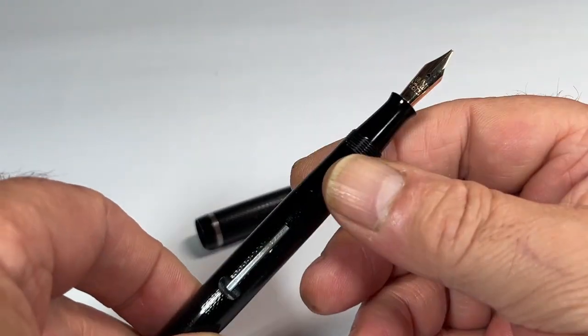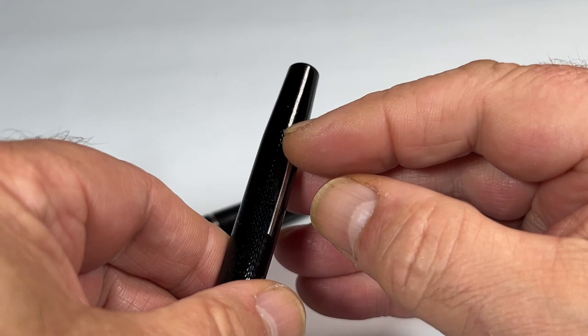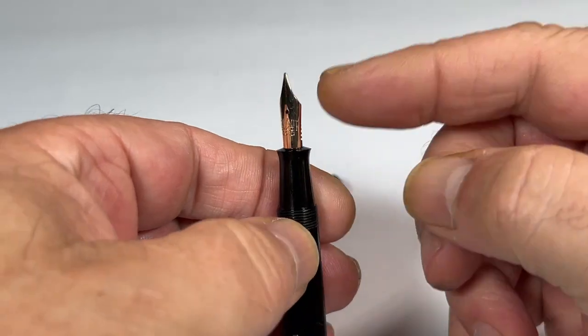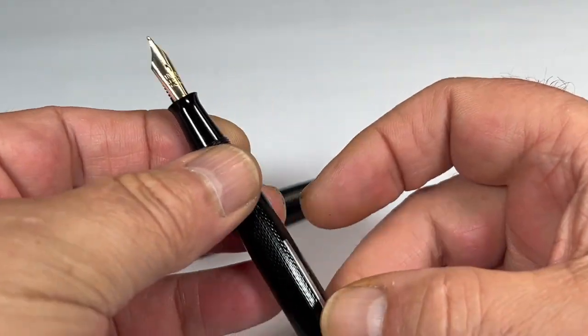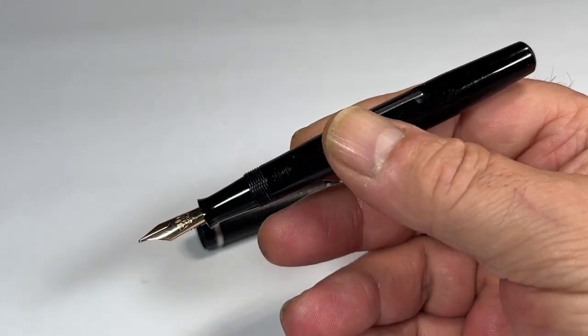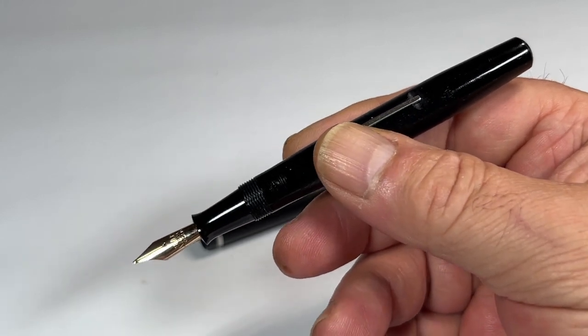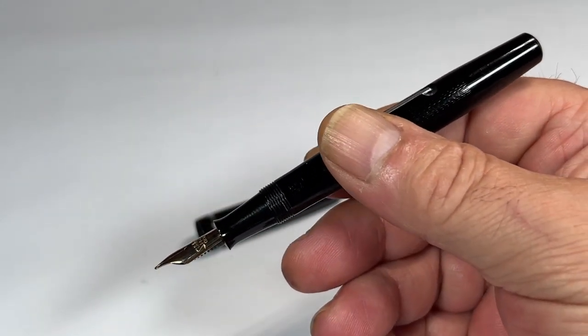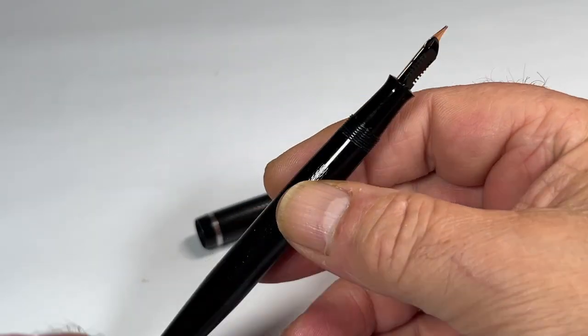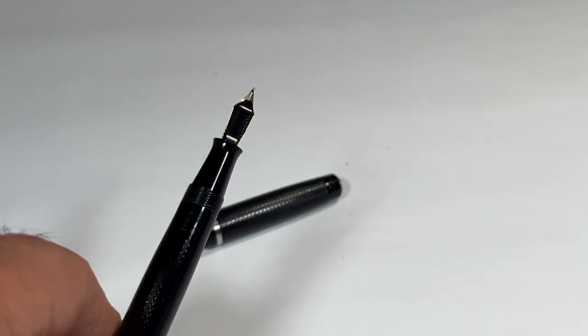Now, I know some of you will say, why don't you fill the pen? Well, to be quite honest with you, what I do is I clean everything internally, including the feed and the ink channel, and fit a new sack. I prefer it to go to a new home and let the new owner decide which ink they would like to put in the pen, or in some cases to simply place the pen into their collection. But because I know you like to see the pen writing, we'll do, as always, a dip test. So let's dip it into the ink.